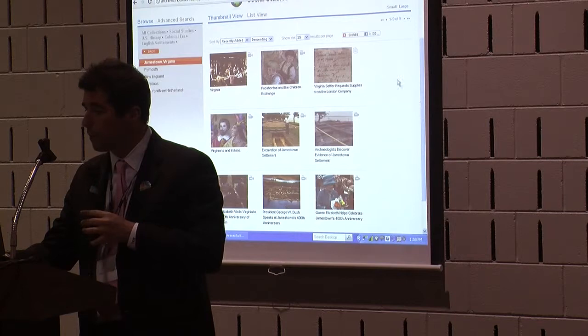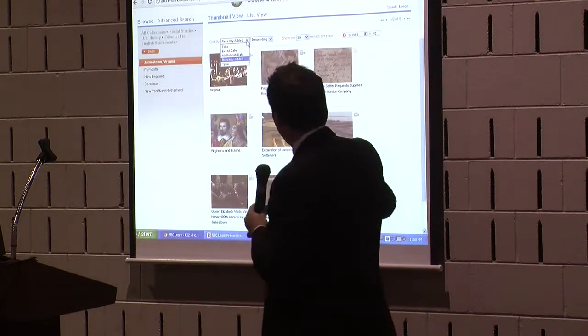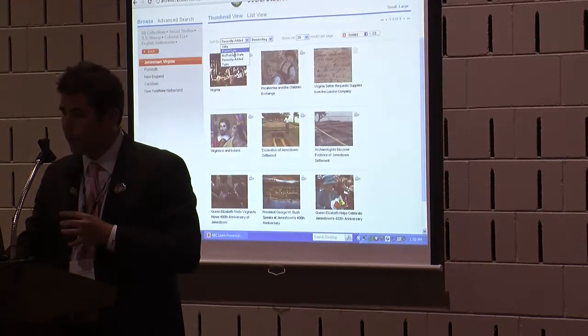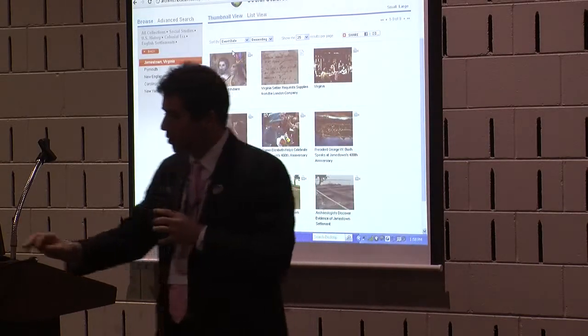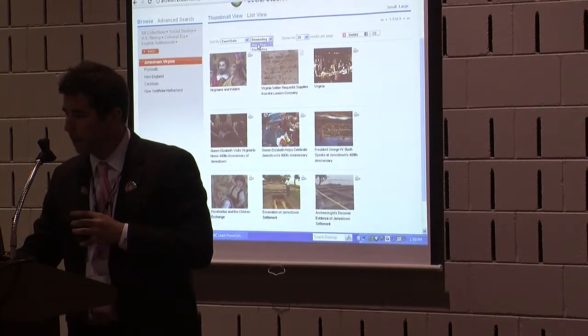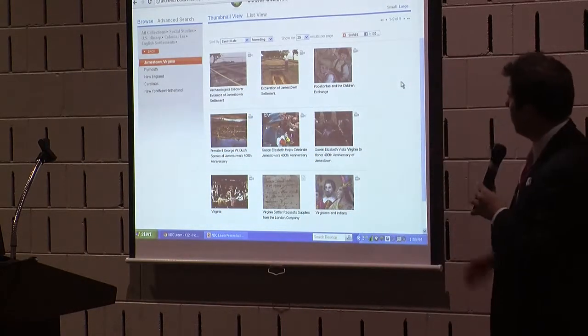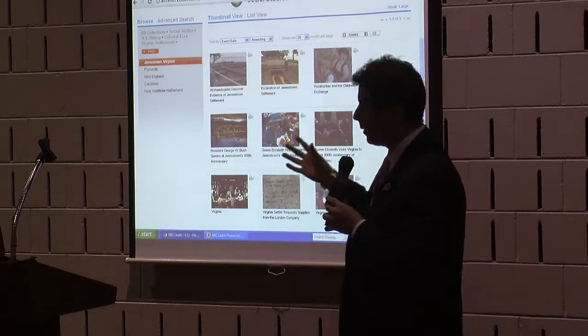I could sort the information by date, by air date, by event date, by when it was published, or alphabetically. I like to look at things in event date order, so I'm going to sort by event date. And then I'm going to change the sort order from descending to ascending, and now I'm seeing all of the resources on the page sorted in chronological order, starting with the Jamestown settlement.